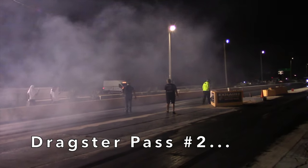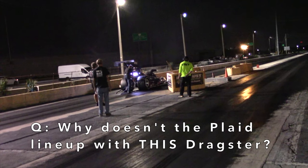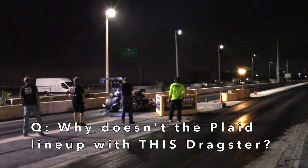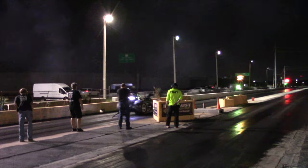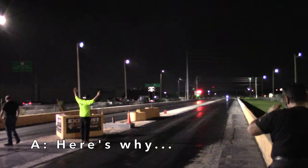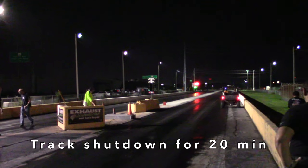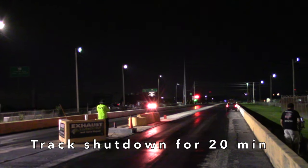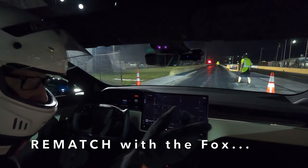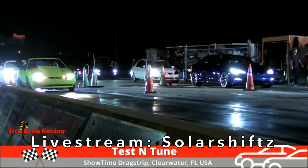Man, you can really feel that all the way through. Like you took out the 330 cone. Couldn't find any faster competitors, so we're gonna run Alex's Foxbody again. We got Andrew, the Tesla Plaid, and the Nitrous Foxbody.